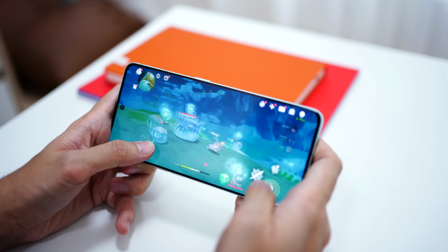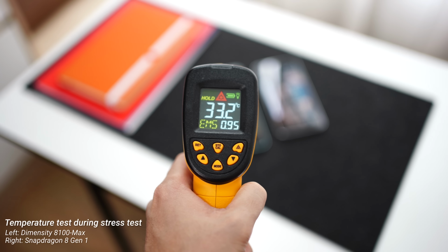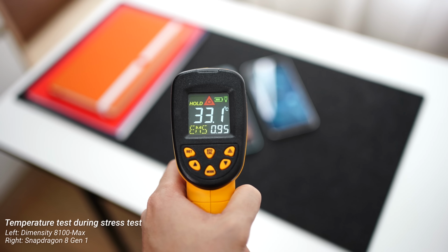So just like most people out there, just like you guys as well, I play a lot of games on my phone. You know, I play Mobile Legends, Genshin Impact, of course PUBG as well, and my experience with the Dimensity 8100 Max has actually been quite good.